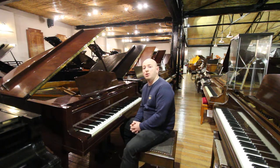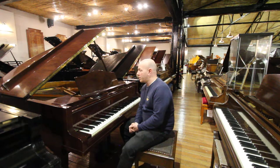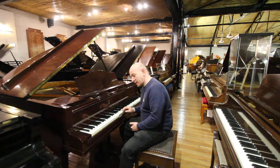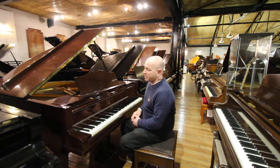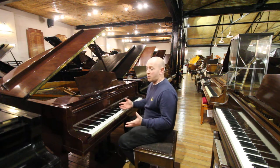We're sherwoodphoenix.co.uk, and this is a lovely Bluthner style 4 baby grand piano in a mahogany case, 88 note keyboard, all of the original ivory keys, in very nice condition. This piano has been meticulously looked after and is a really, really nice small piano.